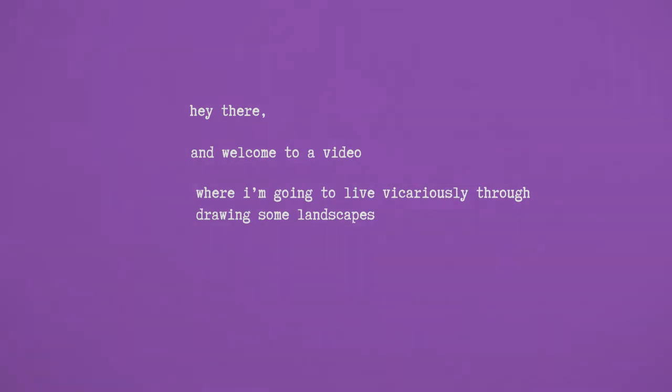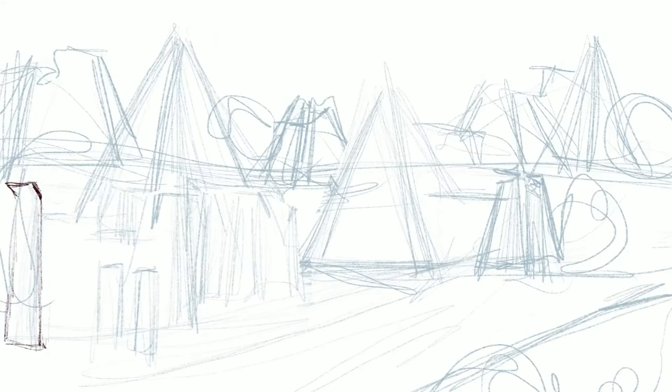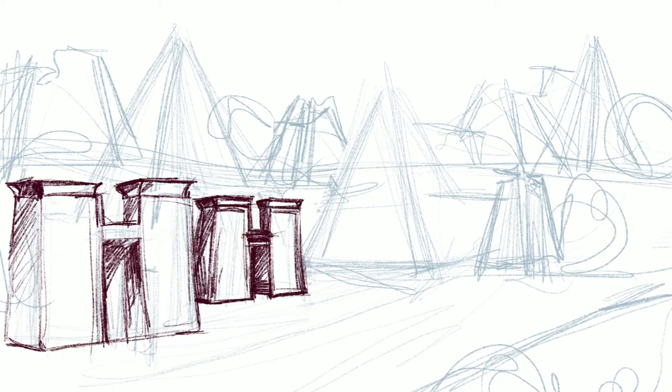Today I felt like practicing some landscapes of all the places that I would like to visit in the world. So the first place I wanted to draw were these. They're the Meru pyramids in Sudan. I probably pronounced that wrong. They were all built around 4,600 years ago. There are like 200 or more.